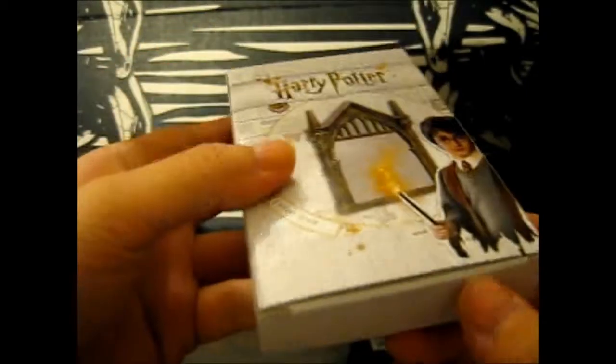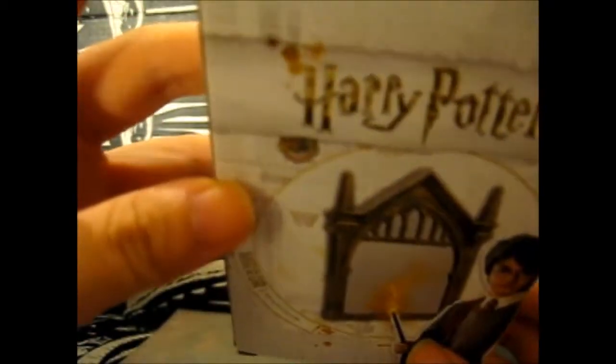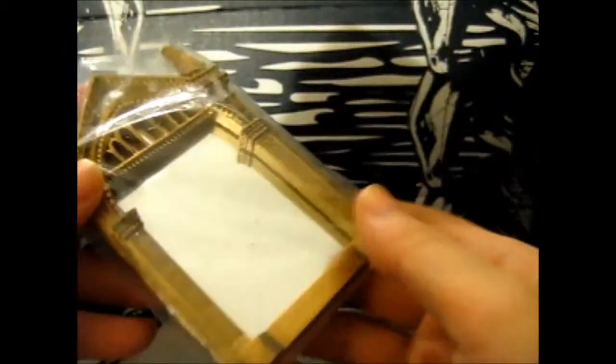So this is the Mirror of Erised set. And it seems to be an actual mirror. It's four point two five inches in height and 2.5 inches in width by the looks of it. And I think I've seen this in a US exclusive box of some sort. Like mystery box type thing. I'm not really sure. But I think I saw it on YouTube, but that is pretty cool.